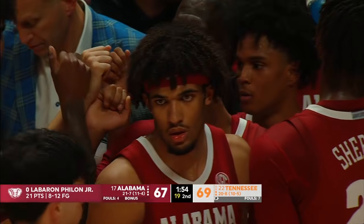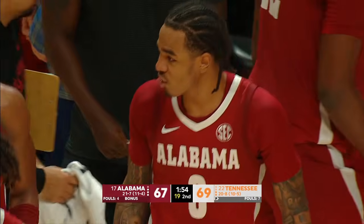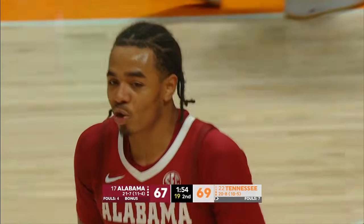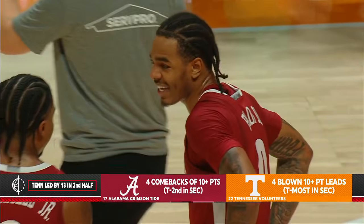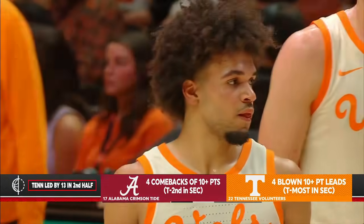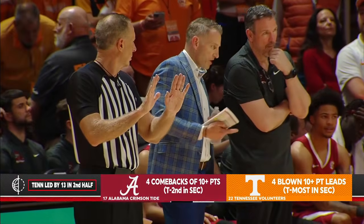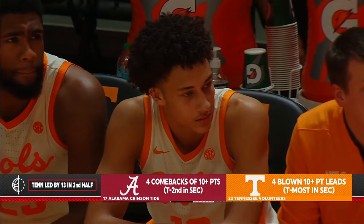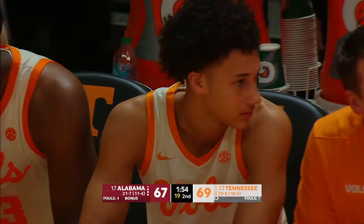stop, steal, and lay-in by LeBaron Philon. And talk about the number of almost and ones. That was another one where he took the contact from Jacoby Gillespie, able to finish through that contact. No call, and Alabama down 2, just under 2 minutes to play with the ball. Going against the set Tennessee defense. It'll give Rick Barnes an opportunity to get the defenders on the right players. Didn't have that before the timeout.